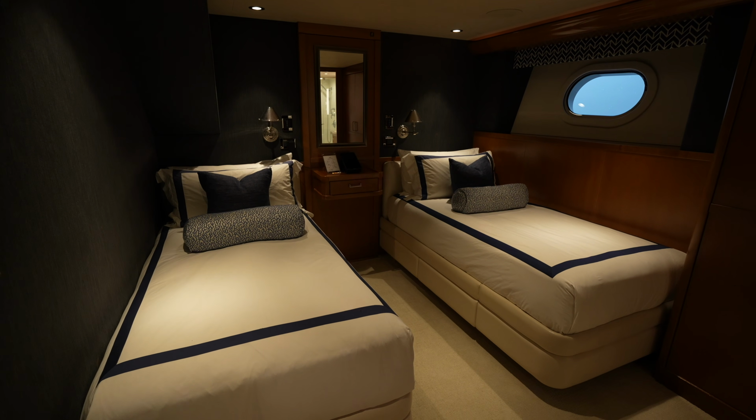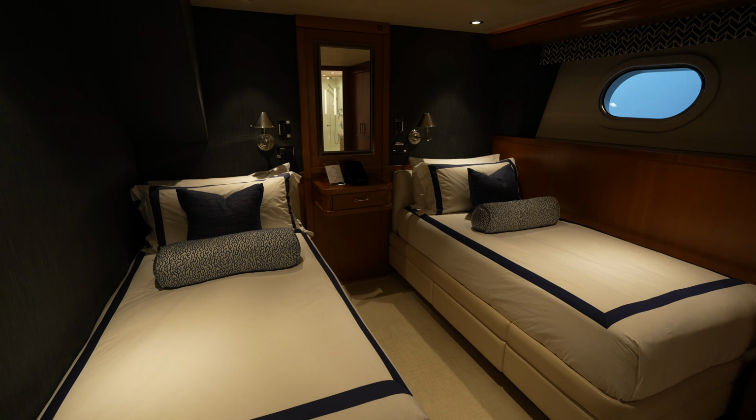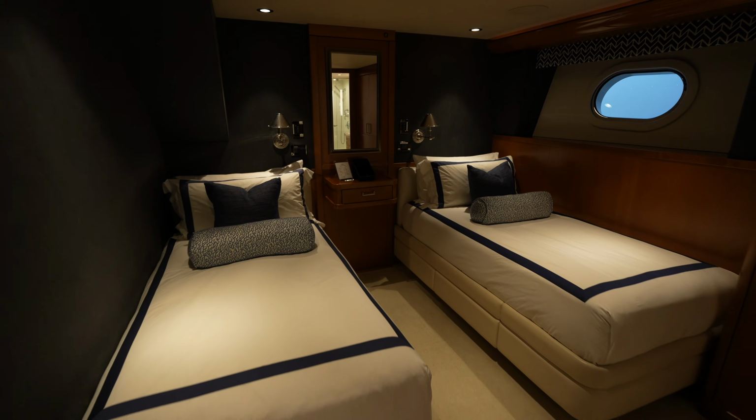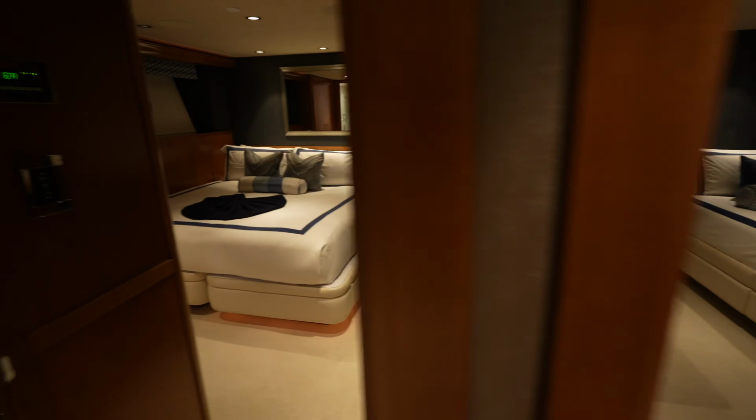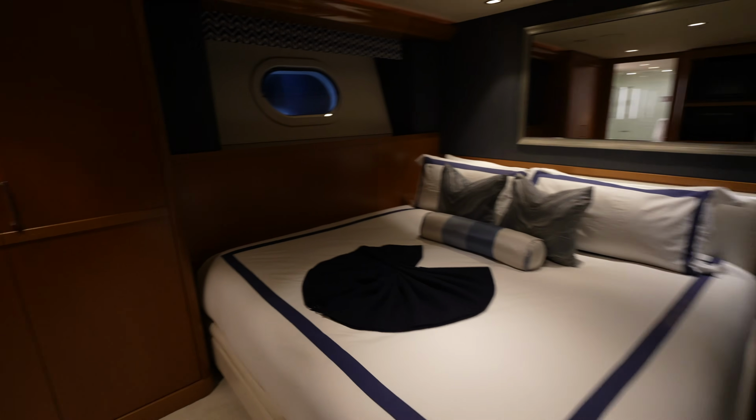And actually, it's hard to tell with how this is set up in the middle. These two actually might be permanently apart. And then over here, it looks like in this cabin, you get the option. Either way, it's a great bit of flexibility.